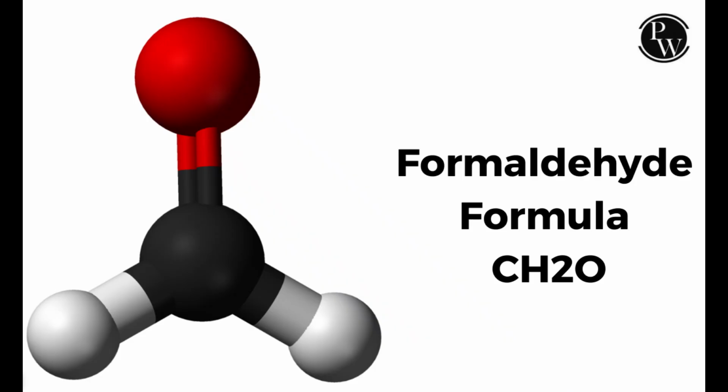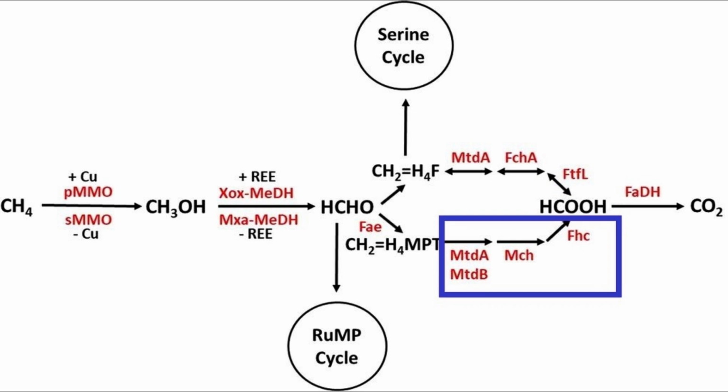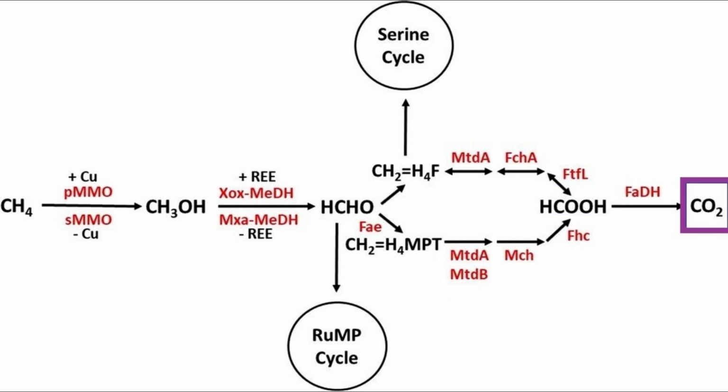Since formaldehyde has a similar elemental stoichiometry to biomass, i.e. CnH2nOn, at this point, it can either be further oxidized to generate energy or assimilated into the biomass of the organism. If the former is the case, it will be bound to the H4-MPT cofactor and oxidized into formate by a number of enzymes until finally being oxidized to carbon dioxide using NAD as the electron acceptor by the formate dehydrogenase enzyme.